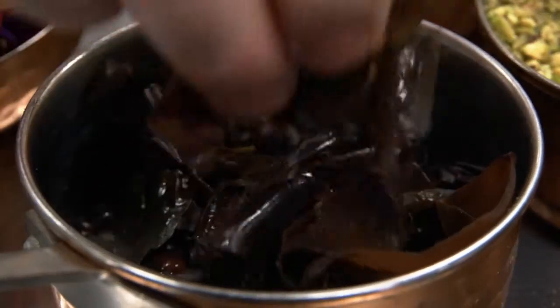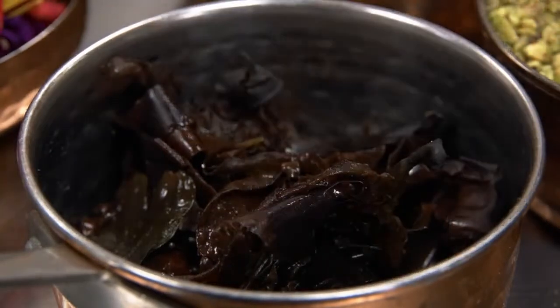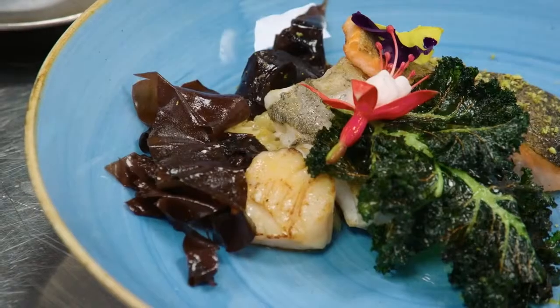Was it just toasted and blended? Just toasted, crushed down. And finally, some nice dilsk. There's a lot of different textures and flavours. And it's so healthy and it's so good for you and it's full of iron. Finally, a little bit of lemon foam to finish it off.